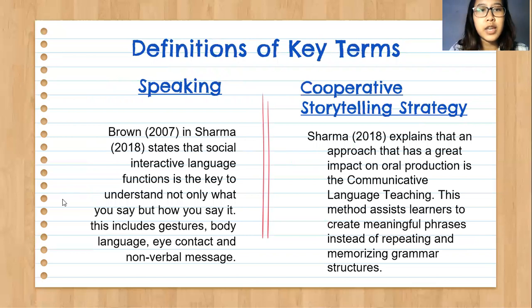This is the definition of the key terms. Speaking. Brown 2007 and Sharma 2018 state that social interactive language function is the key to understanding not only what you say but how you say it. So this involves gesture, body language, eye contact, and other nonverbal messages.